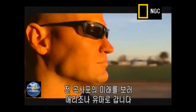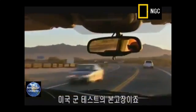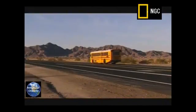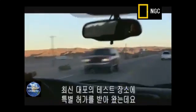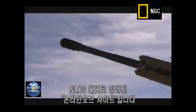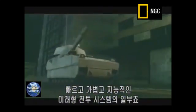To get a glimpse of the future, I'm on my way to Yuma, Arizona, home of the U.S. Army's testing ground. It's 1,300 square miles of desert and the perfect place for letting off a few artillery rounds without disturbing the neighbors. I've got special clearance to witness the testing of the artillery's newest weapon, the non-line of sight cannon, also known as the NLOS cannon. It's fast, it's light, and it's intelligent. It's part of the Army's future combat system.